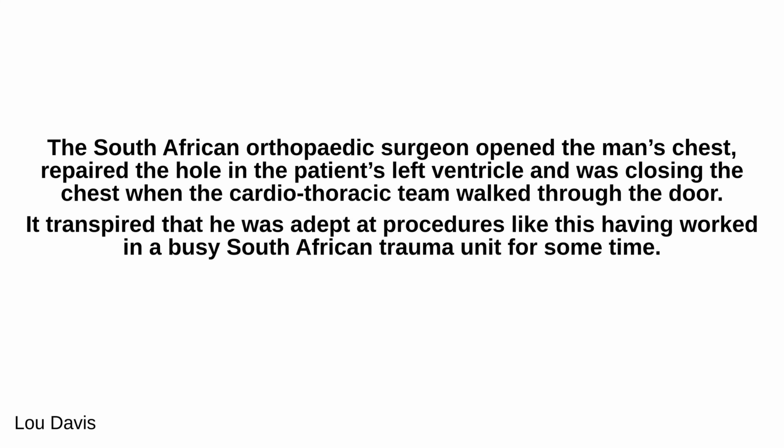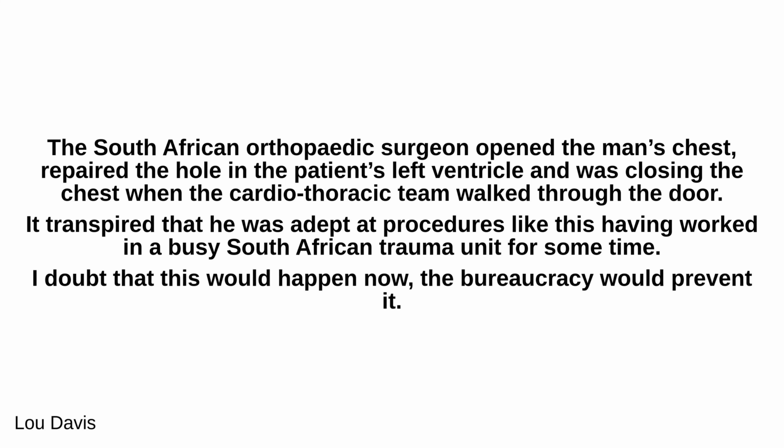It transpired that he was adept at procedures like this, having worked in a busy South African trauma unit for some time. I doubt that this would happen now. The bureaucracy would prevent it.